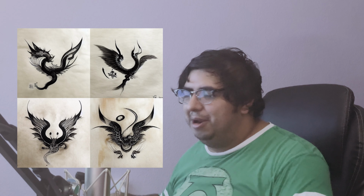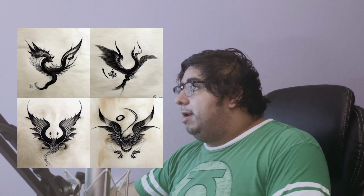We have another god card here, the Winged Dragon of Ra. And we did Slifer in the last episode. For Ra, I wanted to go with Japanese Sumi-e art instead of just going with the stereotypical, oh, well, he's Egyptian, so let's do Egyptian art. On this first set, I love the bottom left one, and we did end up going with the prompt Winged Dragon of Ra, Sumi-e art, and we trained it on a couple of famous Sumi-e pieces.